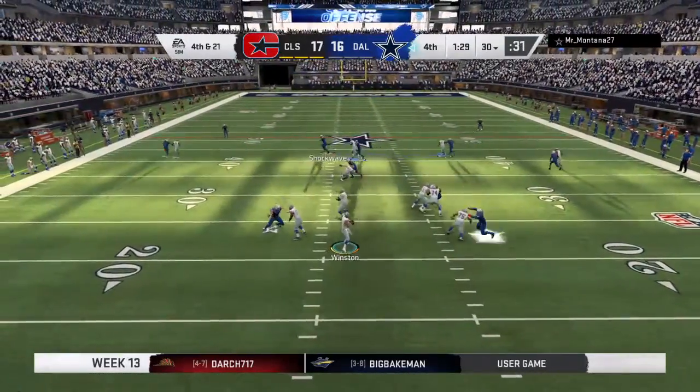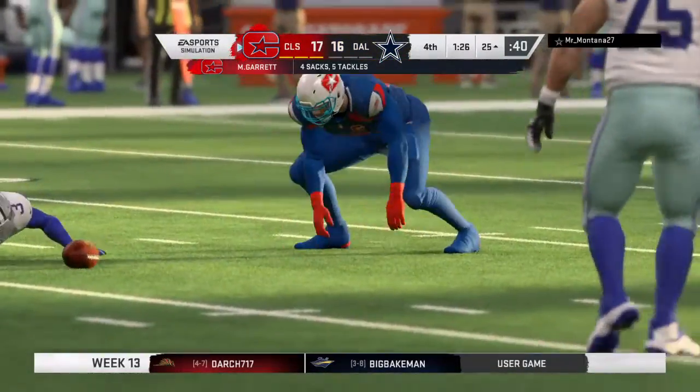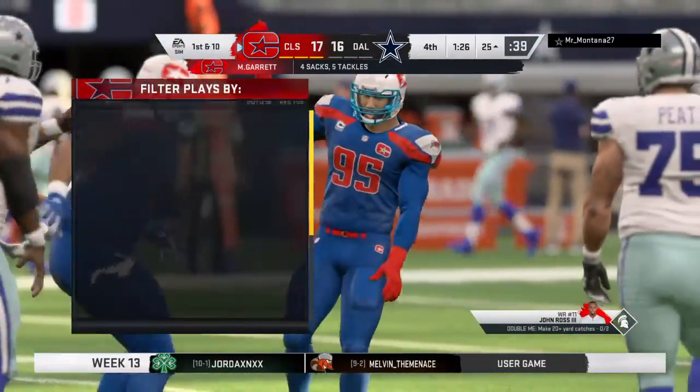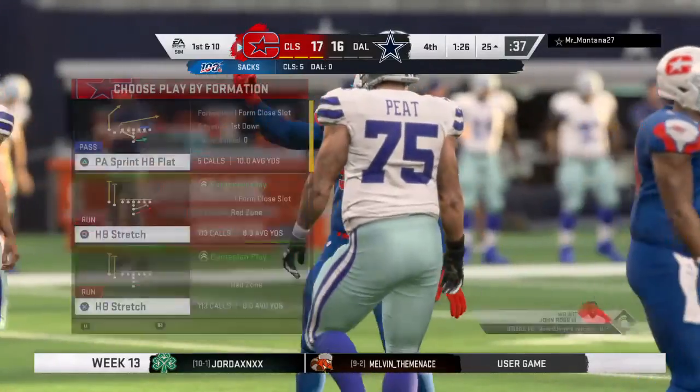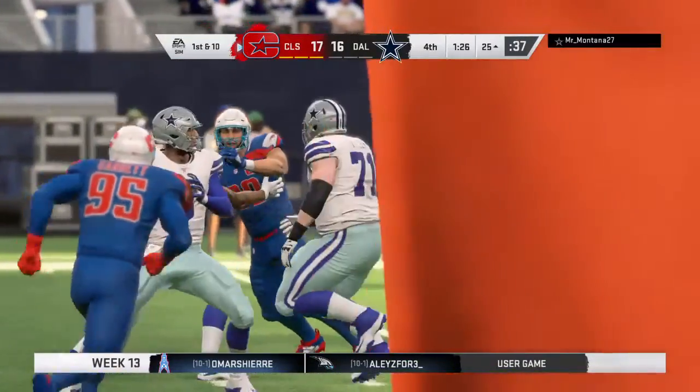Fourth down, Winston. And he can't get a throw away. He's taken down. Myles Garrett. And the ball will go over on downs on the short side of the field. The play is a turnover on downs.